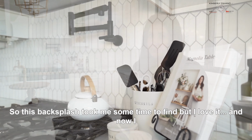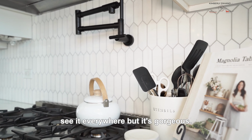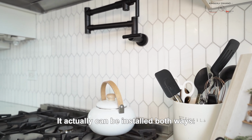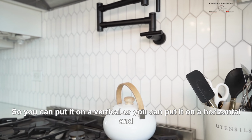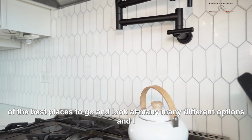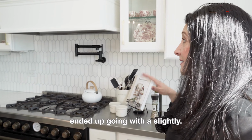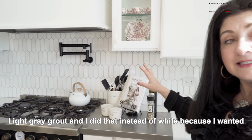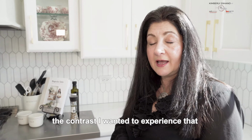So this backsplash took me some time to find, but I love it, and now I see it everywhere. But it's gorgeous. It actually can be installed both ways. So you can put it on a vertical or you can put it on a horizontal. And it comes in the squares and the panels. Floor and Decor, obviously one of the best places to go and look at many, many different options. And I ended up going with a slightly light gray grout. And I did that instead of white because, again, I wanted the contrast and I wanted to experience that.